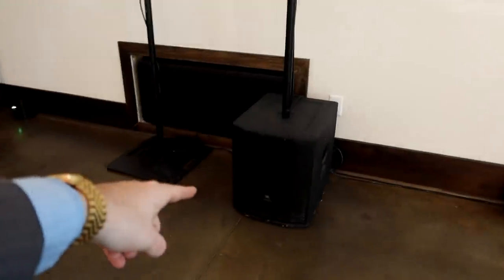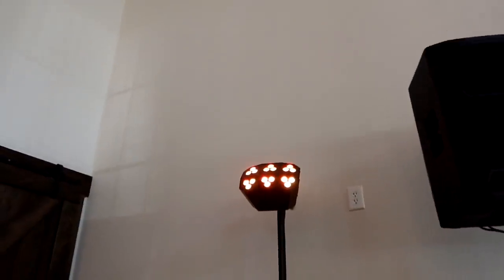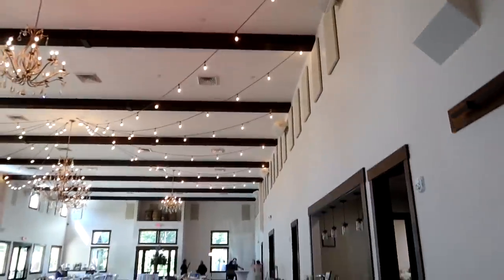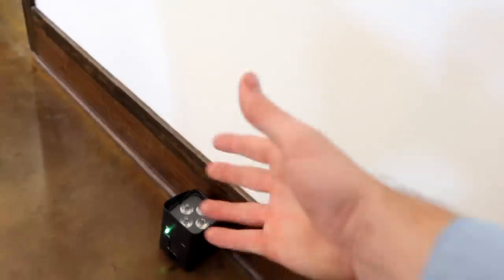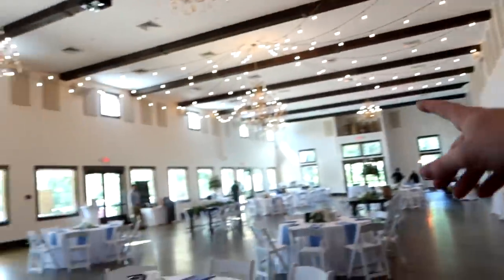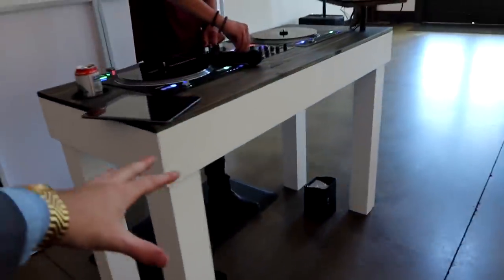Speaker wise, two JBL PRX 715 XLFs, two JBL PRX 712s, and we're riding two Shave Wash FX2s, one on this side of the room and one on the far side, as well as 20 wireless hex uplights. These are my new Chinese ones. So we're rocking 20 of those around the whole entire room. You'll see them come to life later, as well as a couple underneath the DJ booth for a little accent lighting. But yeah, that's pretty much the setup.